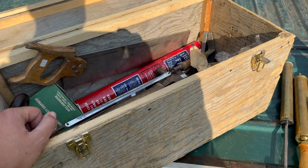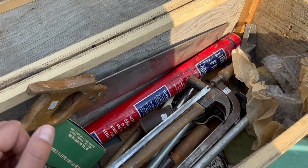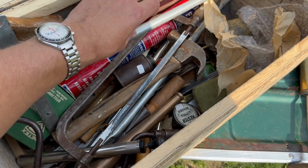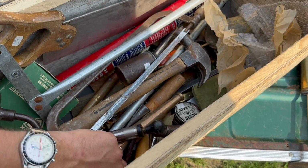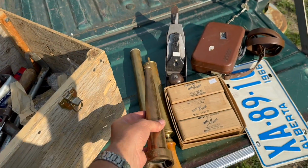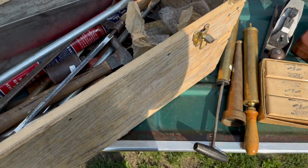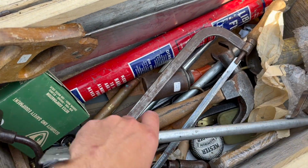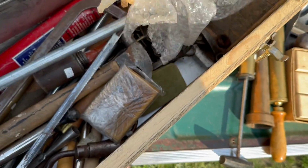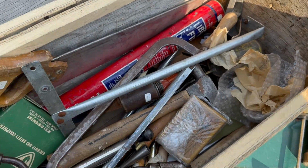Finally decided to have a look inside of this wooden crate, and it's actually an old toolbox and full of antique tools. We've got saws, hand saws. Oh, this is a brass, that's for a fire nozzle. Solid brass. Is there another one in there? Little pumps, braces. Neat assortment of stuff in here.